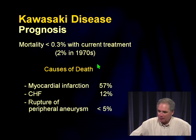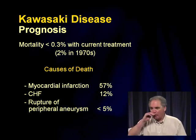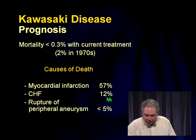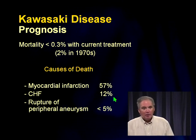Now, here's the difference treatment has made. So in the 1970s, when I was sitting where you're sitting, some of you, 2% of them died from a myocardial infarction. And now, with treatment, the mortality rate is way below 0.3%. So this is the impact of IVIG, intravenous immunoglobulin. Causes of death, mostly myocardial infarctions, thrombosis of those coronary artery aneurysms, heart failure, and then, remember I mentioned these other peripheral aneurysms that can develop, rupture of which can cause a small number of deaths in children with Kawasaki's disease.